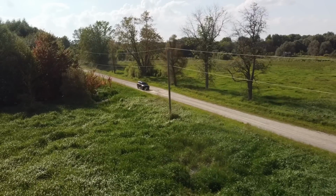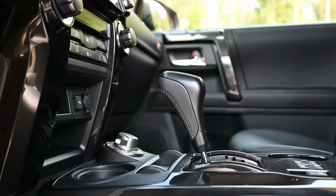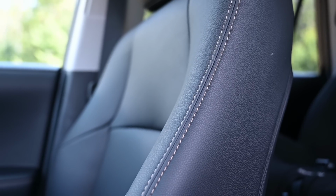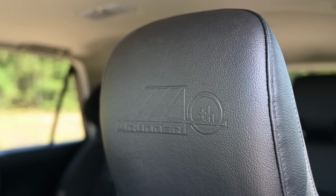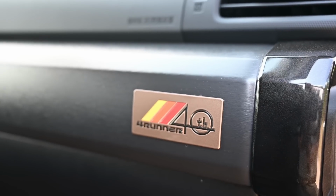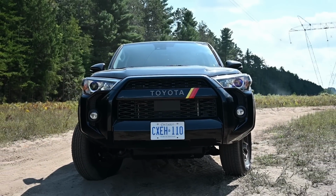Now here we are driving this 40th Anniversary Edition 4Runner, and I know it's the 40th Anniversary Edition because I get bronze stitching on the inside, on the shift knob, and around some of the seats. I also get unique headrests that have that 40th Anniversary logo embossed right into them. So there's a couple little things on the interior, plus a badge over there on the passenger side. A few small things inside to kind of remind me that I have a special package, but for the most part, this is just a regular old 4Runner, and I should stress the word old.